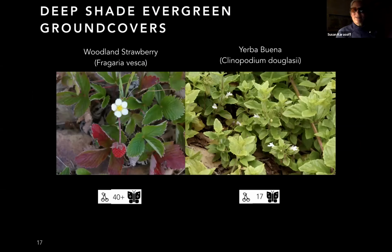I have both of these. I have the Woodland Strawberry and Yerba Buena. Yerba Buena is a delicious, edible herb. So if you think, oh, I have this shady garden and I can't grow herbs, grow Yerba Buena. You can grow herbs. It's wonderful. The leaves taste like a combination of oregano and a very light mint. It's a ground cover. It's fantastic.